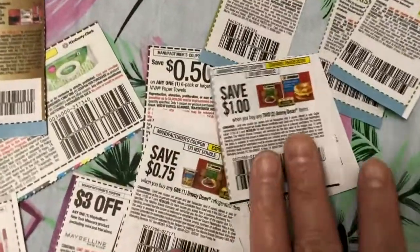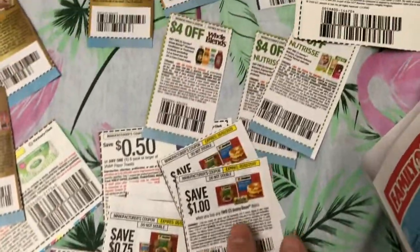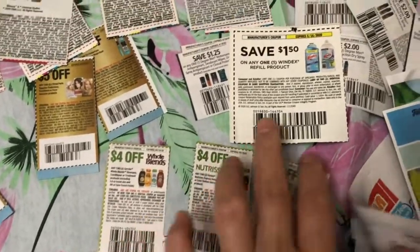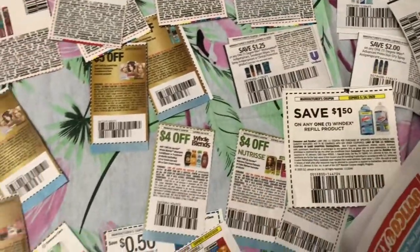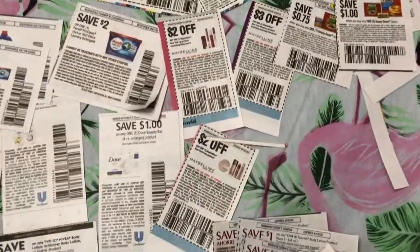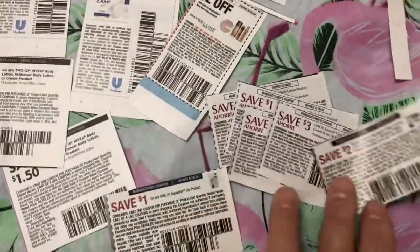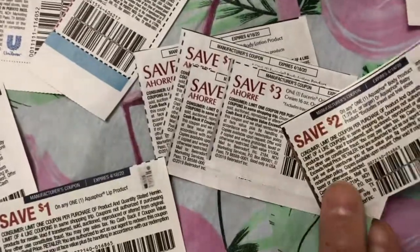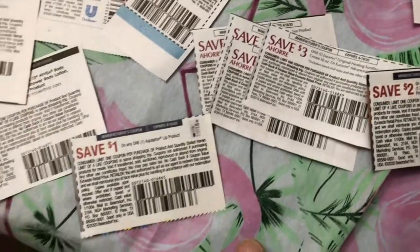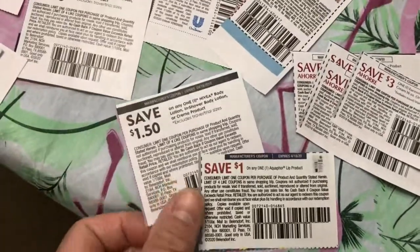So in here I have, for food, Garnier also. This is a refill for Windex. And I have that also in this part. I have Maybelline product here. This is for Eucerin lotion. And for Nivea, I have Nivea also here.